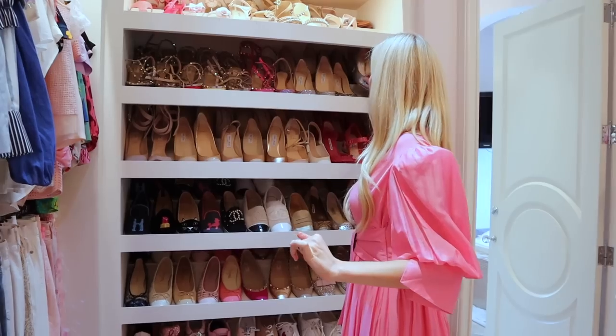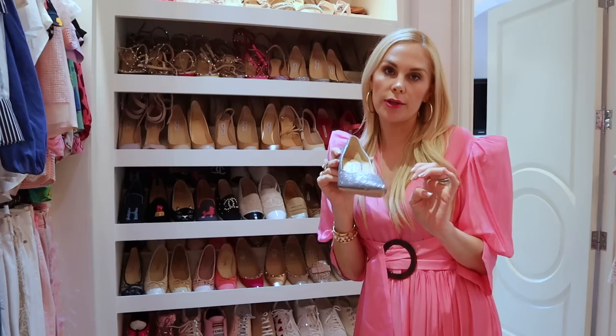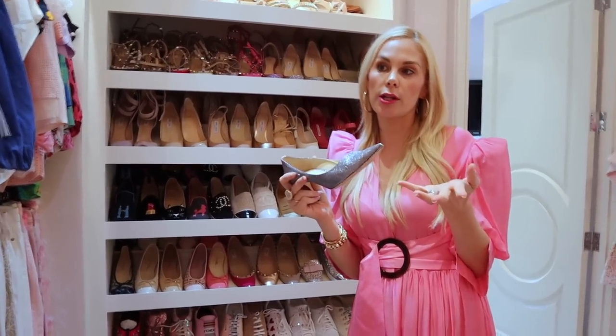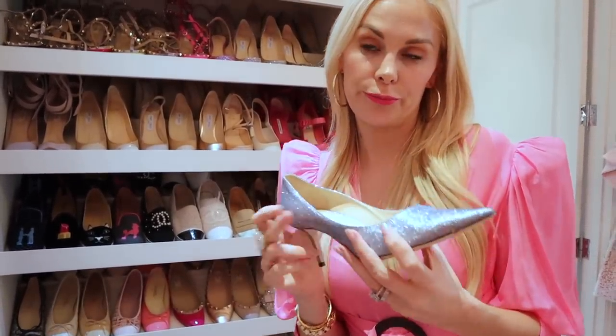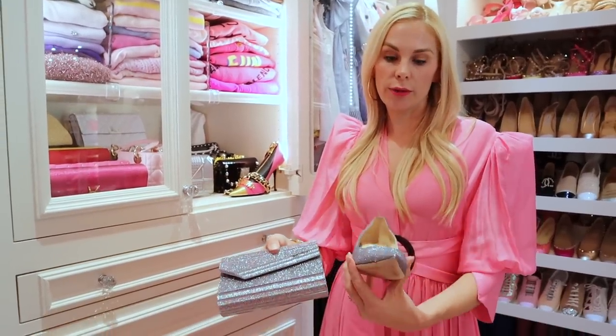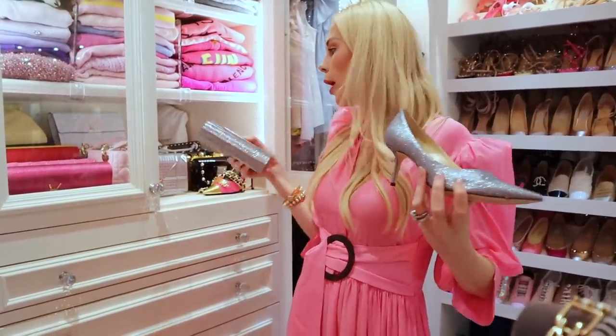I love it. Now, this is the new glitter Jimmy Choo. That's like the new dark silver they have, and I didn't know if it was gonna match anything. Guess what? It matches everything. And I even have a clutch that matches these. Okay, let me show you. See, it matches. So if you're bored, just get a dress and throw this together, and there you go. Voila, outfit.